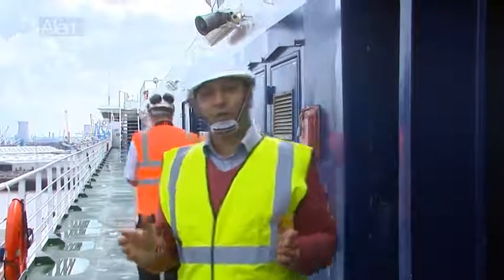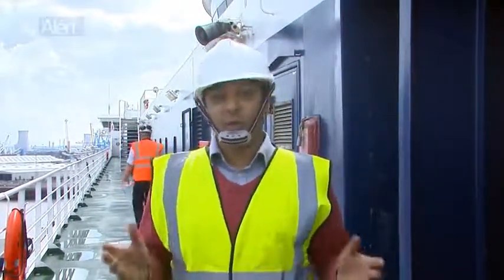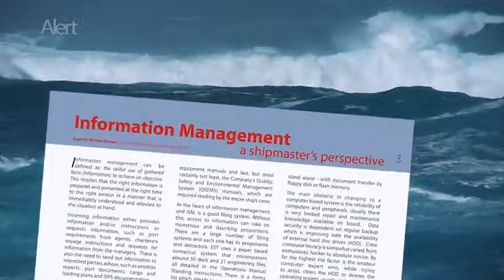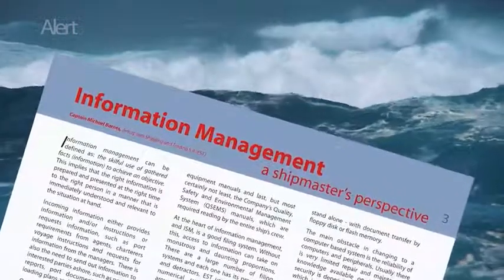And of course, there is the human element to every information management system. But have you ever wondered why you're being asked to provide certain pieces of information, and what's being done with it once you've provided it? And what is an information management system anyway? Well, information management is about the storage, processing, transmission, input and output of information. Putting it simply, that means making sure the information is presented and prepared at the right time, to the right person, and in a form that is immediately understood and relevant to the situation at hand.